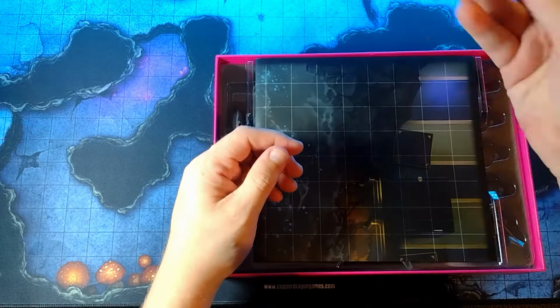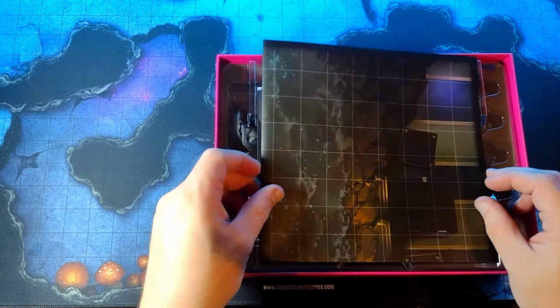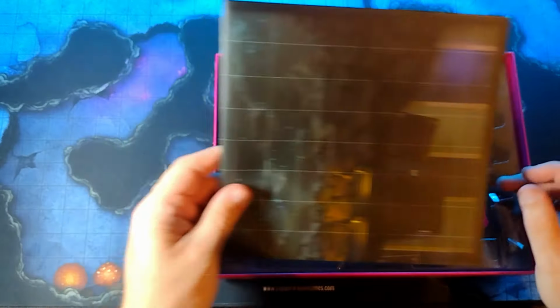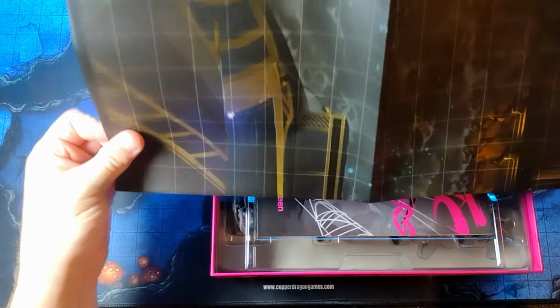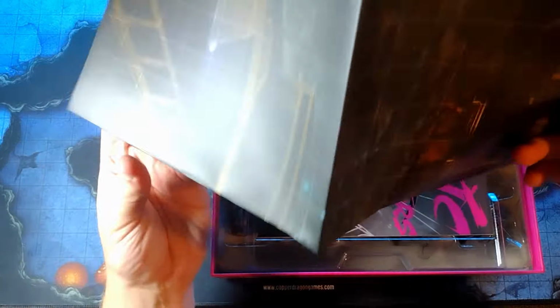Say you'd like to run a big encounter against a bunch of drow. So we grabbed the drow box. So we got a big map here. I am not going to get this on screen all at one time.